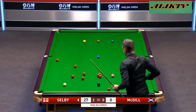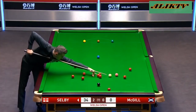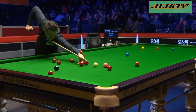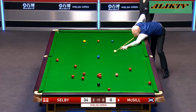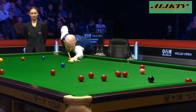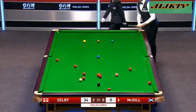And it's looking horribly as if this is another defeat. Basically pot him off the table. Got a great chance for 3-0 now. Left-hand side to widen the angle and take the cue ball up the table, I suppose. It was horrible. The shot before. On shots like that, he's left a chance for McGill.